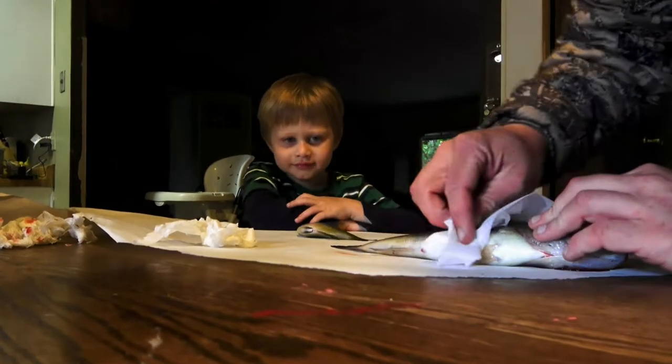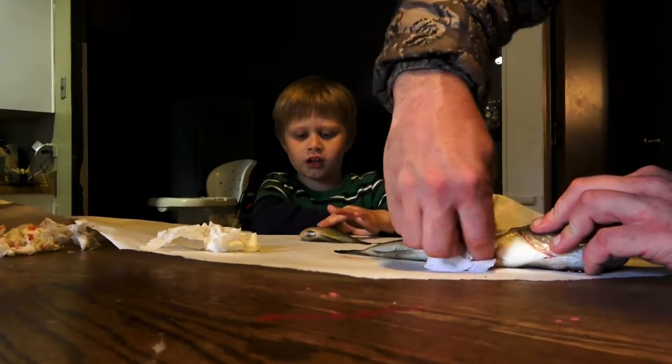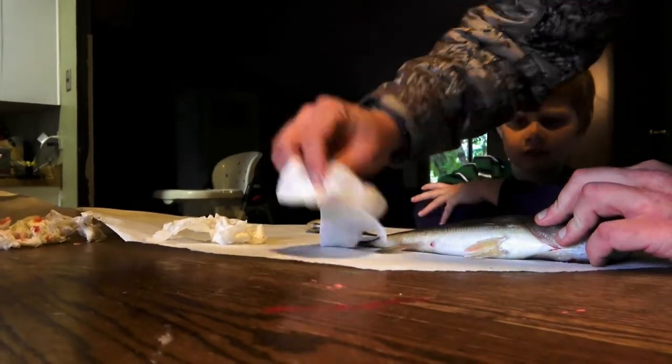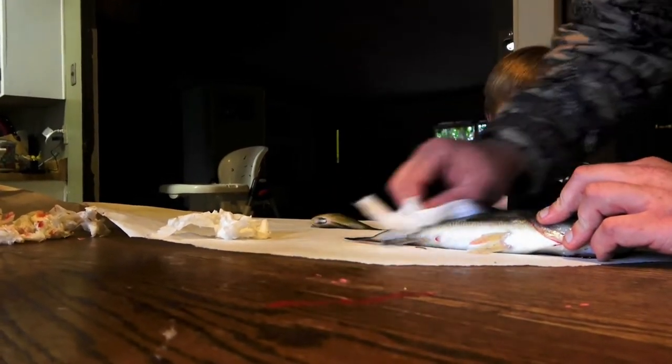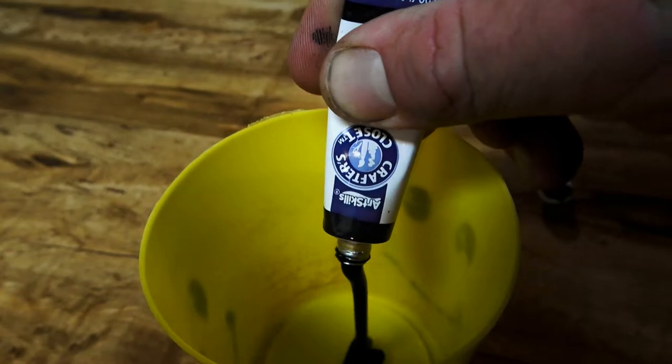Ready? You ready? Do one. Yeah. I want those fins nice and pulled out. Got them ready to paint. Morgan. So we're gonna squirt some of this in there.